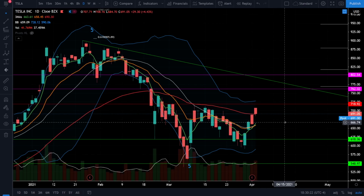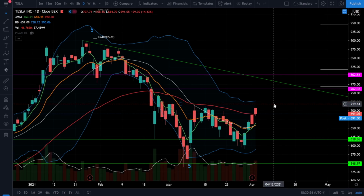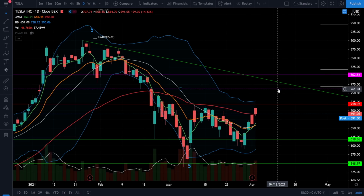So slowly but surely, Tesla does look like it's starting to reverse this bearish trend, and we're slowly starting to see the bulls come back into the stock and driving the price higher. We still need to see a daily higher high, and we need to see a return of the bull trend, but the price target on Tesla is now somewhere around $762 to $770.